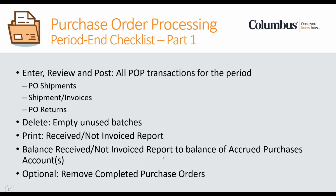If someone put it into AP, for example, rather than the purchase order enter match invoices, then that step could get missed, and the balance could stay in accrued purchases. So make sure that you are tying that out every month, or it can get to be quite the process to figure it out later.